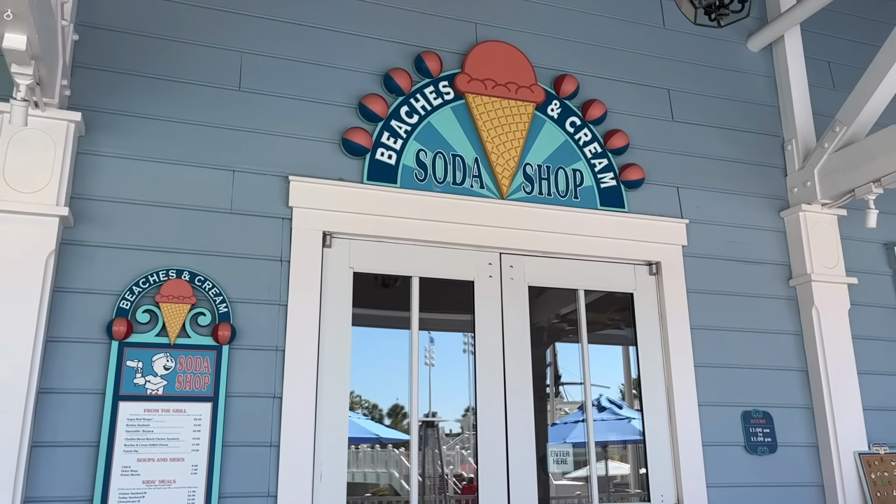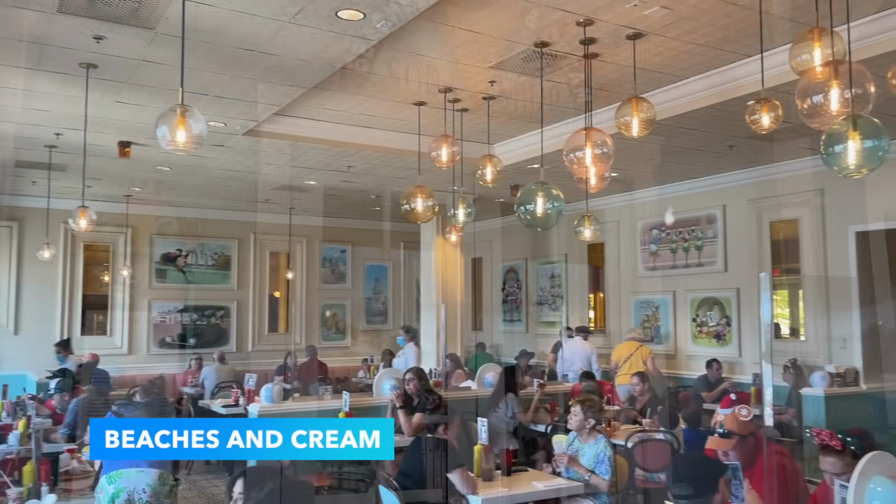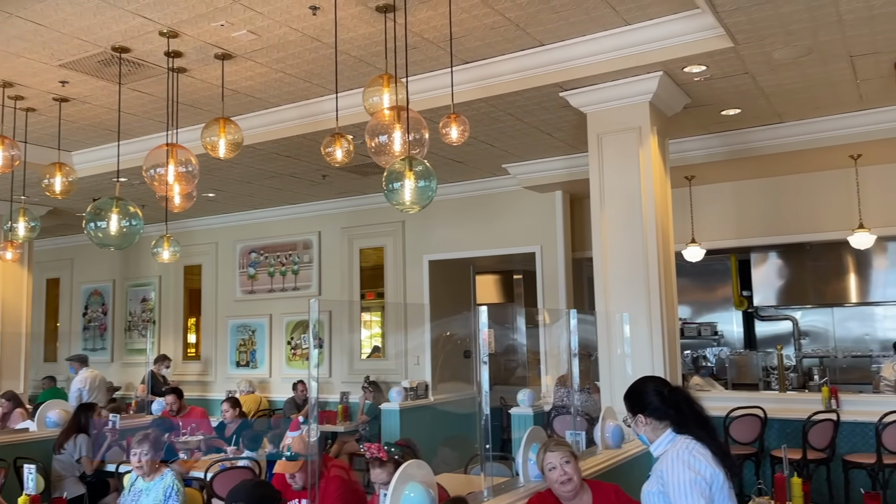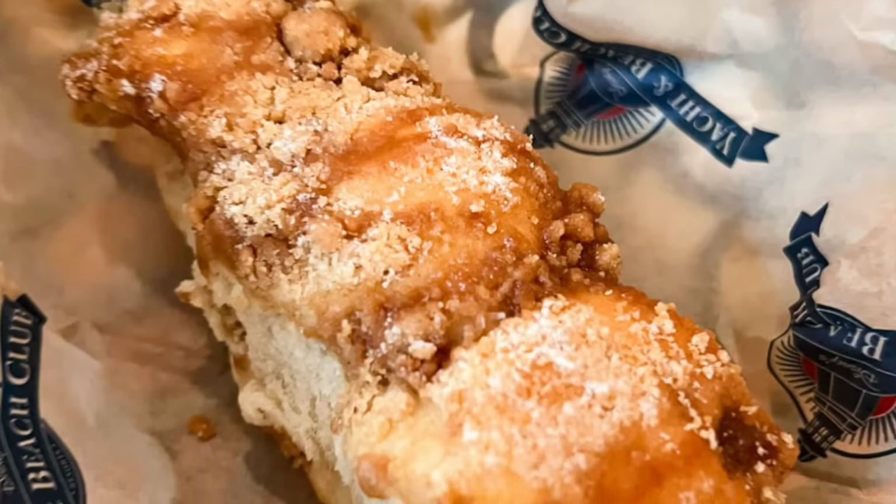Beach Club has some more charismatic dining options though, like the retro-themed Beaches and Cream and the seafood buffet Cape May Cafe, which turns into a beach-themed character meal during breakfast. I can't wait to see how you like those salted caramel beach buns.